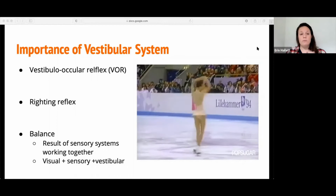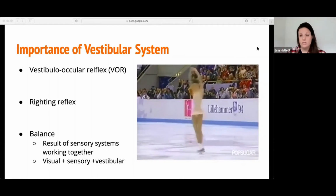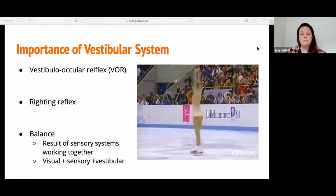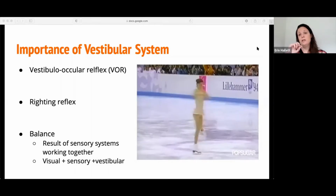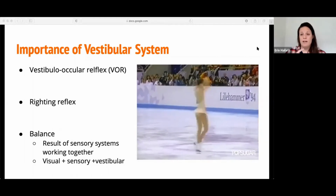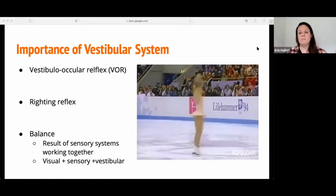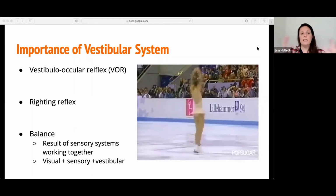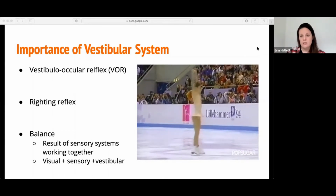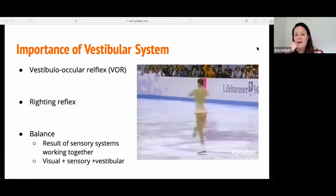And then as a result, balance. This is all attributing to balance in general. Balance is a result of all of your sensory systems working together. We've added on to this each week. So it's your visual, your sensory, and your vestibular. The visual and the sensory system are going to react a little bit faster. Your vestibular system is a little bit slower, nanoseconds behind, but it's what's integrating all of that information and then feeding it back into your body so your body can react. So very complex system.